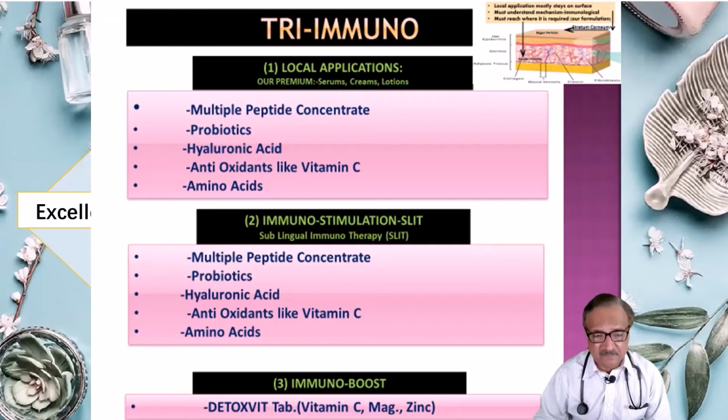So along with the local applications and sublingual immunotherapy, I highly recommend Detoxivate Immunoboost tablet, which contains high levels of vitamin C, which is non-acidity causing vitamin C, and high levels of magnesium and zinc, which are required for skin and hair health.